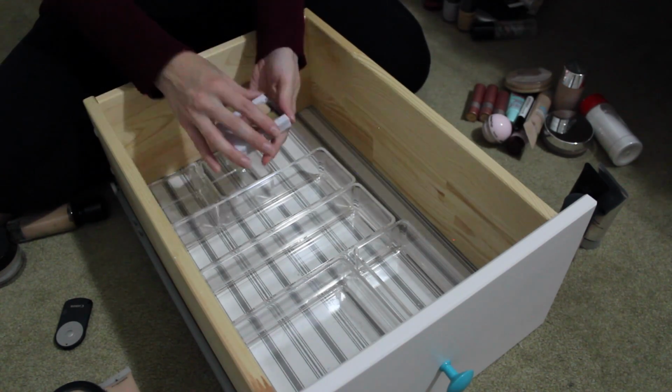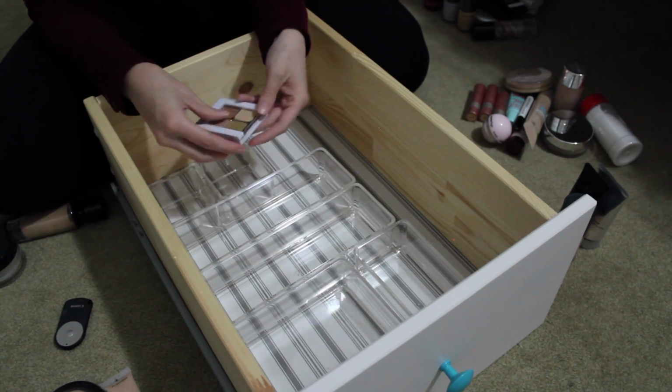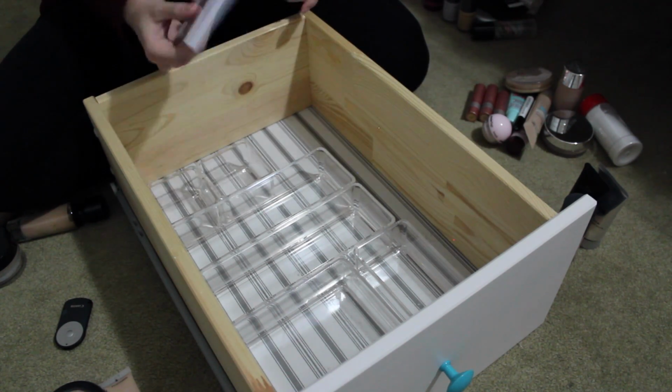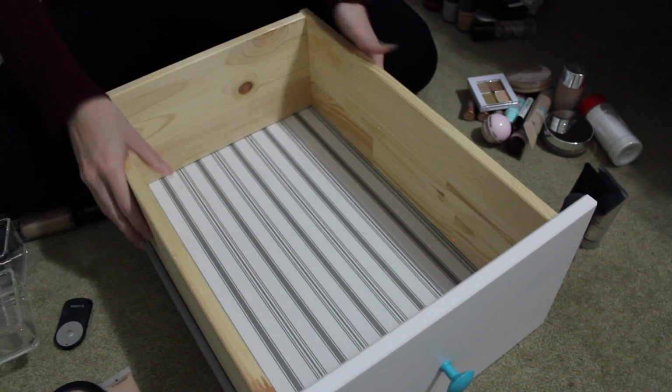And then I've got the Sonia Kashuk. This is the concealer palette, which it doesn't look like I've used a couple of times. I can give that one away. I don't need that. There we go. I'm going to put this back as an empty drawer.